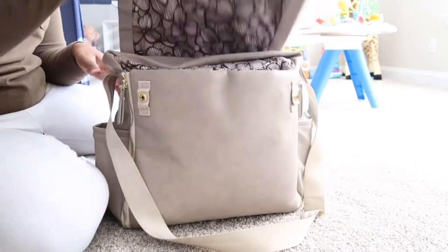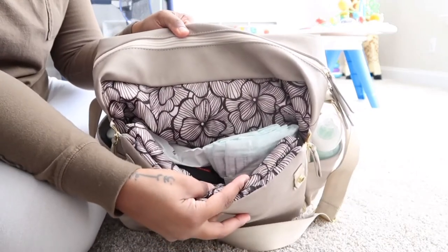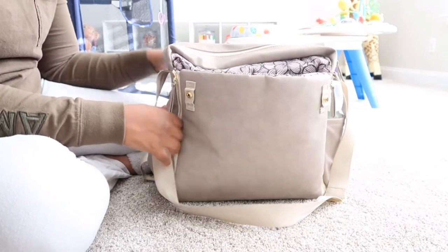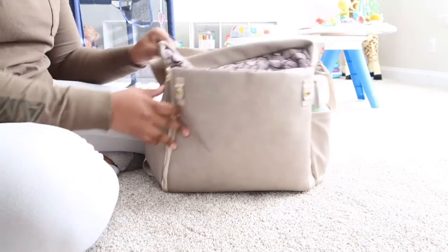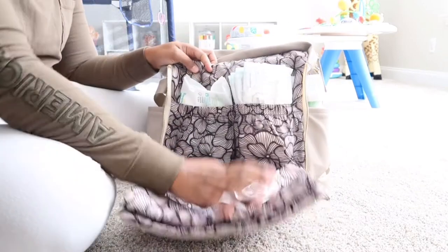So then you flip the bag over and you have your very front part of the bag. What I love about this bag is that it also comes with a little pouch, which I'll show you guys if I have it. And the bag is under $200, but I feel like you get a lot of room in here. So you can fold this down.